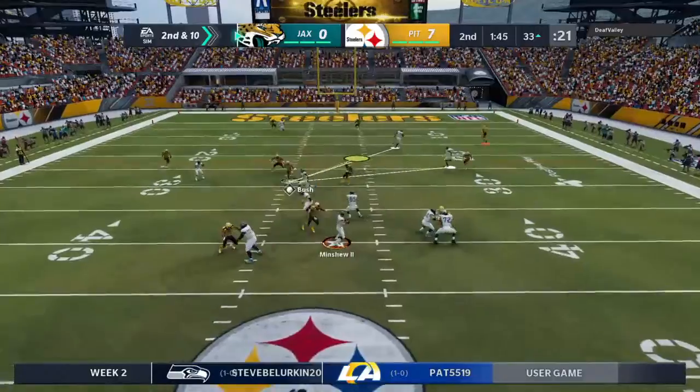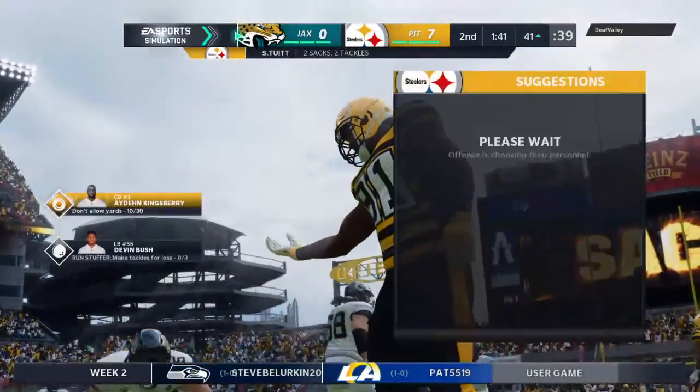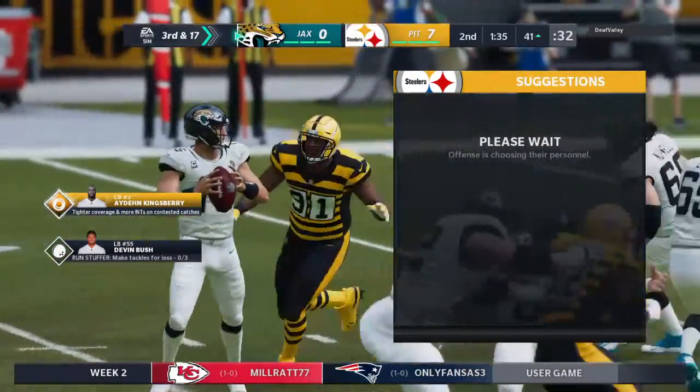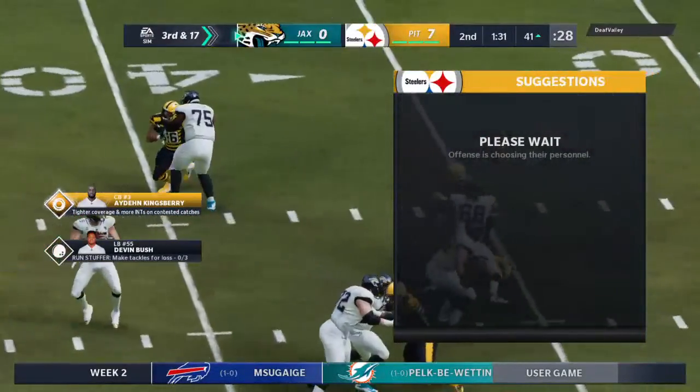Looking to throw, Minshew, and he's going to go down. They get to him back at the 40. Stephon Tuitt able to get in there for his 2nd sack of the afternoon. Now Charles dealing with a 3rd and long. They'll have to try to go back to the air again, and this time avoid the sack.